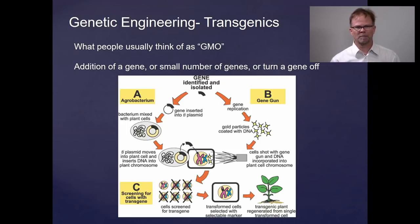But the much more common method is something called Agrobacterium-mediated transfer. This is where a bacterium that typically lives in the soil and does a genetic exchange with its host naturally is used in the laboratory to facilitate that genetic exchange with a plant cell. We then take that plant cell that now has the gene of interest, grow it on media, and produce an entirely new plant. In that new plant, every cell contains that new gene of interest. This is what we refer to again as transgenics, or transgenesis.